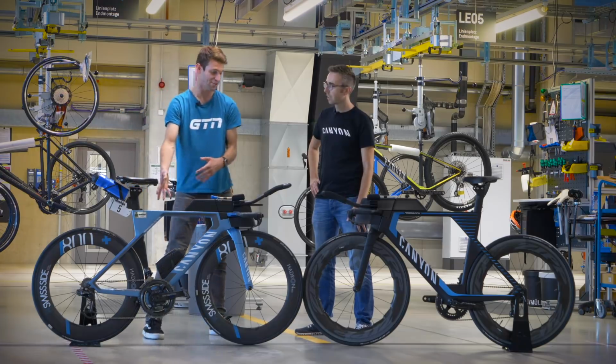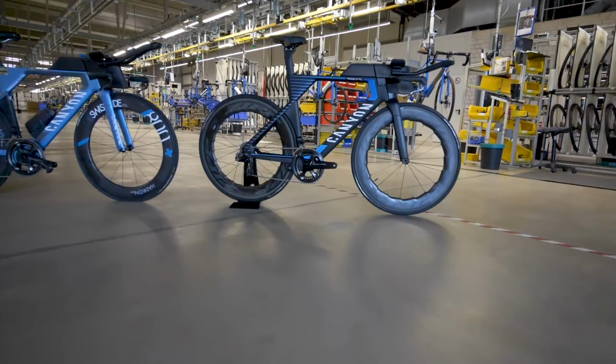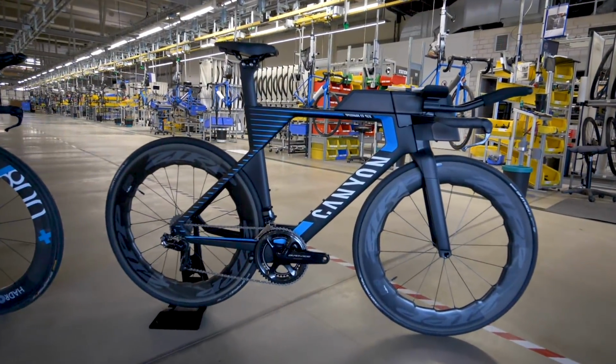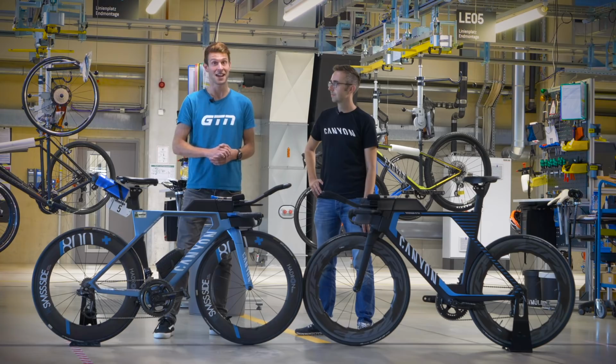This is actually Patrick Lange's Ironman World Championship winning bike, and then this is the production model. Now this has been really interesting looking at the evolution of the bike and how the technology has changed over the years, which is really important when we now go to take a look at our entry-level bike.